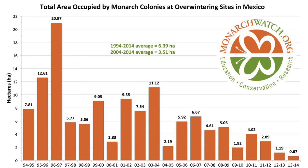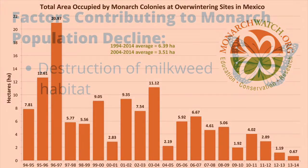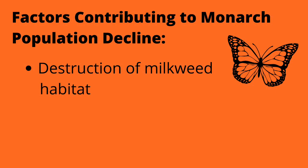Scientists have figured out that there's 3 factors that really have contributed to their decline. The first is the destruction of the milkweed habitat. This happens because of development. It also happens because of pesticides and herbicides. The pesticides kill the monarchs directly, and the herbicides kill the monarchs because their food source is gone. Just this summer in North Dakota, they sprayed to eradicate mosquitoes, and they found hundreds of adult monarchs dead.